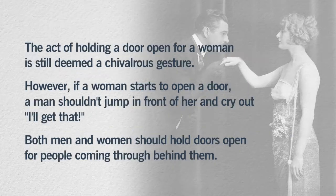The act of holding a door open for a woman is still deemed a chivalrous gesture. However, if a woman starts to open a door, a man shouldn't jump in front of her and cry out, "I'll get that!" Both men and women should hold doors open for people coming through behind them.